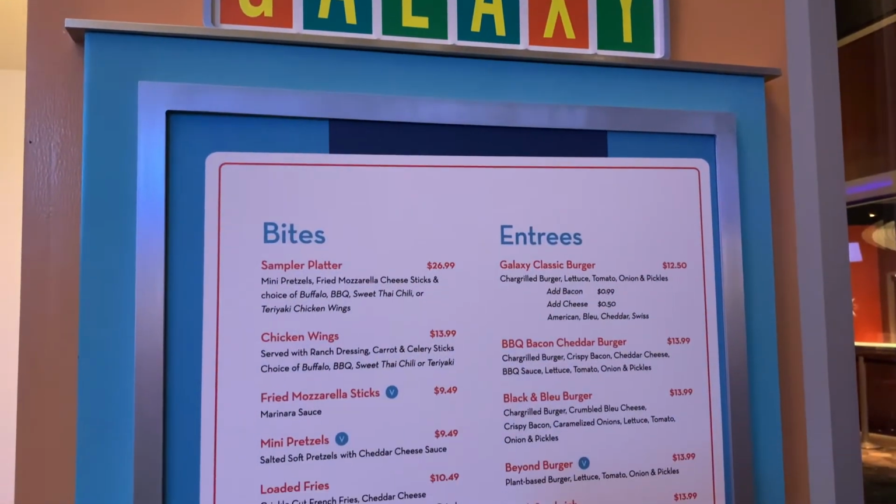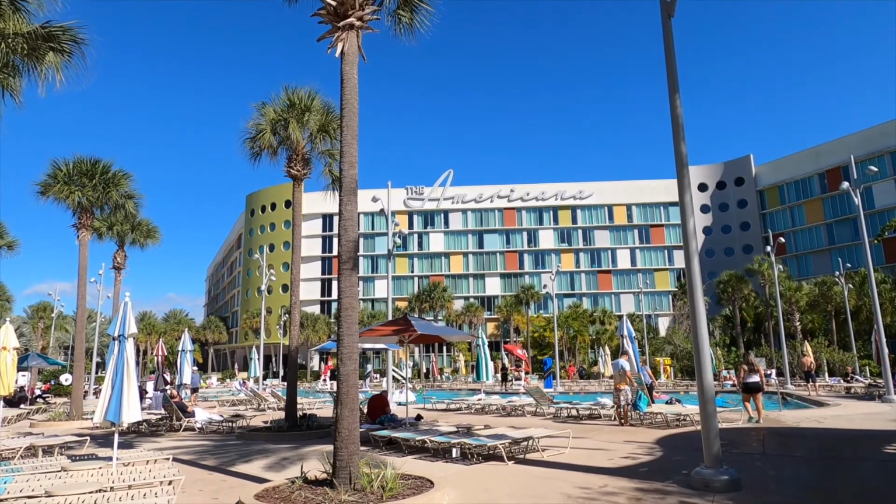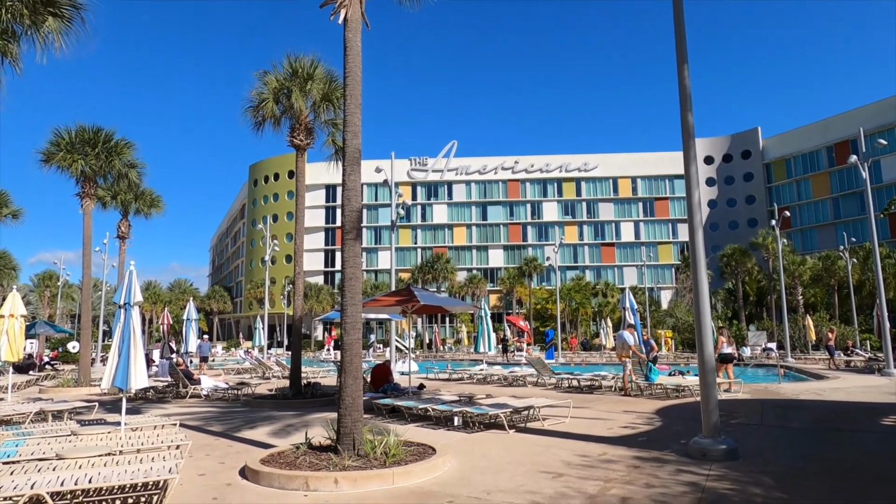That counts. There's also a fitness center at Cabana Bay that Pop Century doesn't have, and really Disney value properties are lacking in that for all of them. When you're looking at pools between the 2 hotels, at Cabana Bay there was one pool that was only open on the weekends, but that could have also been because of the time that we were visiting. And then the other pool was open the entire time.